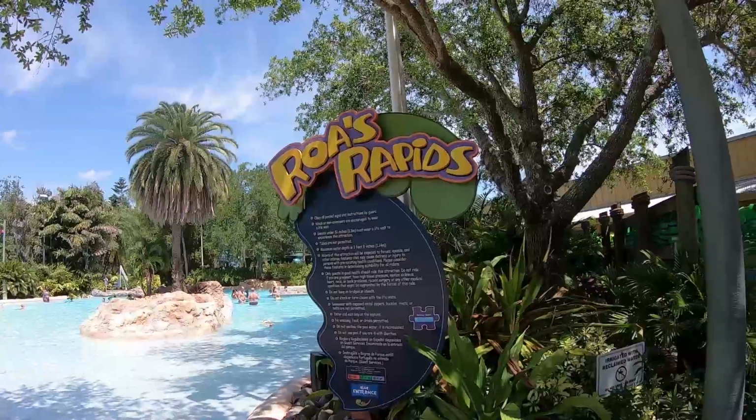Here we go. Whoa! Right off the bat, a big drop. This one I think is a little bit brighter. Whoa! Okay, maybe not. It's very dark in here. Oh, here we go. We're coming out now. Flashed out. Let's head into Rose Rapids.